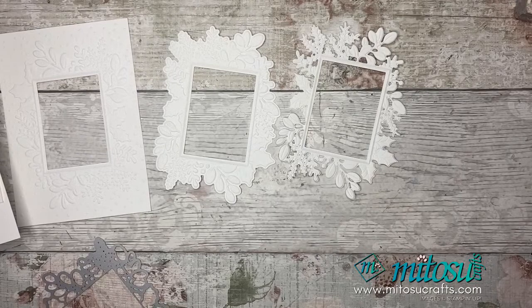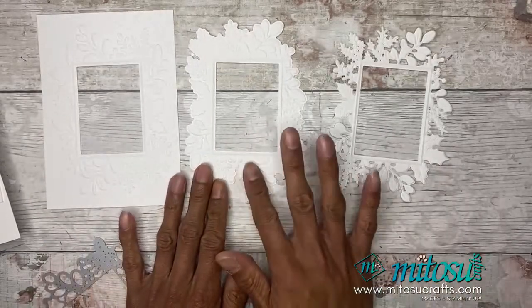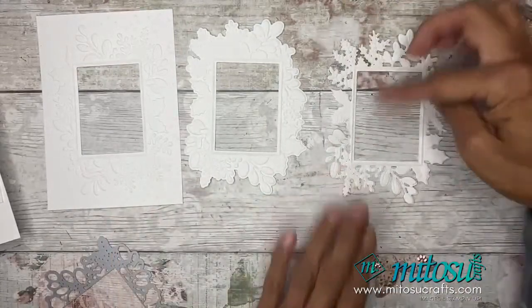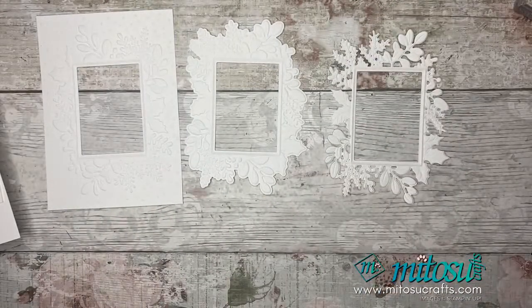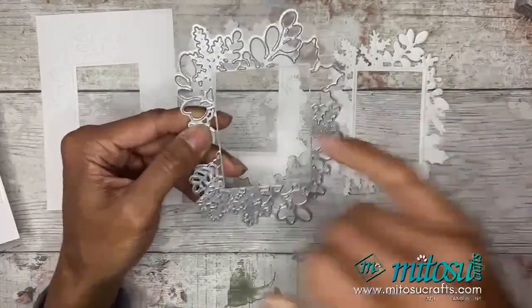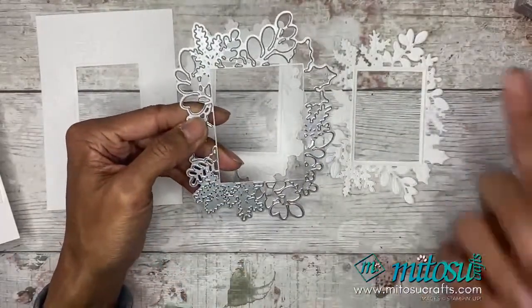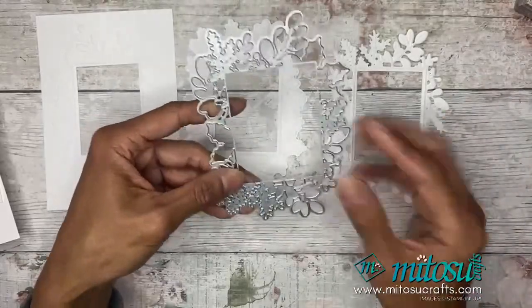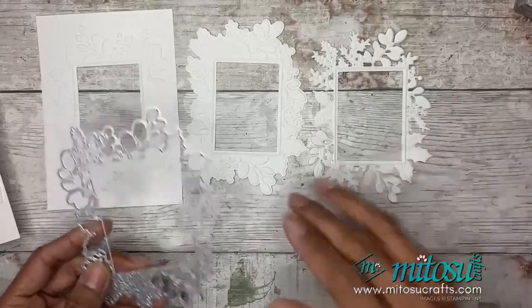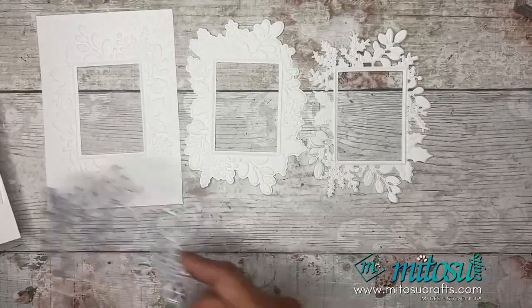I hope that made sense with how I showed the first 2, but I thought this one needed a bit more attention, just because I was wondering, do I cut it at the same time, because this one's got the stuff? I tried it. It didn't work. So that's why I thought I'll cut it first and then put it into the embossing folder.